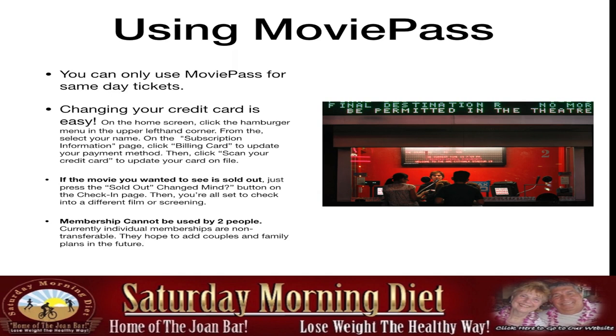Membership cannot be used by two people. Currently, individual memberships are non-transferable. They hope to add couples and family plans in the future.